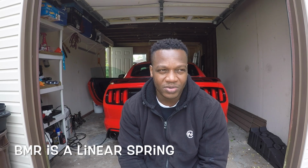The BMR sits a little bit lower, but the BMR, I don't know, was it linear or progressive? I think it's a progressive spring, so I think it's a little bit stiffer than the stock springs. The Eibachs are similar to the stock springs. I think it's just a tad bit stiffer with the Eibachs.